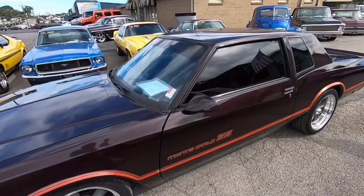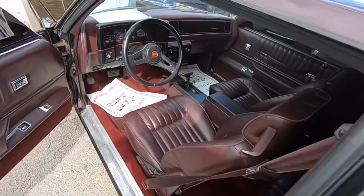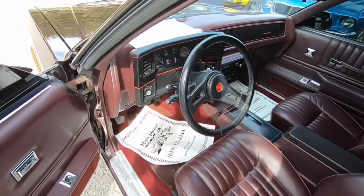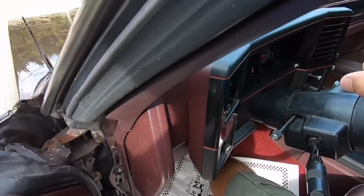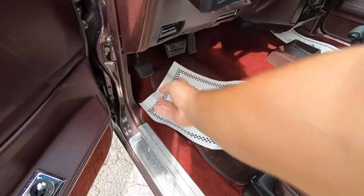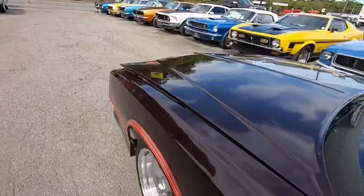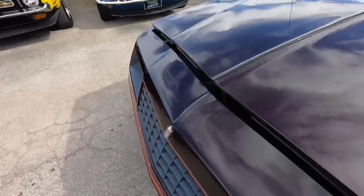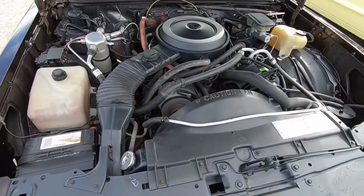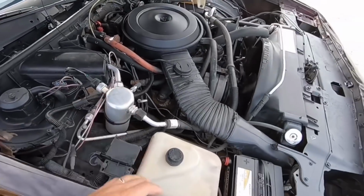I got a 1986 Monte Carlo, and we're getting ready to go for a test drive. I'm gonna start her up, pop the hood, let you check that out. Starts right up with cold AC. Got a good sound to it. Little 305. Like I said, the AC works good.